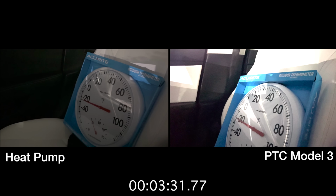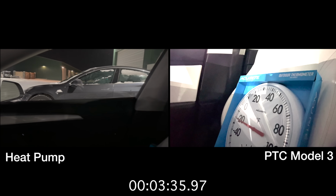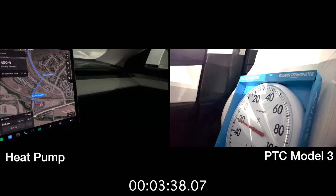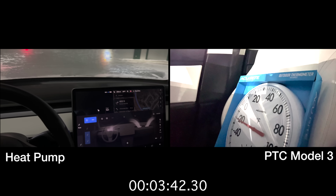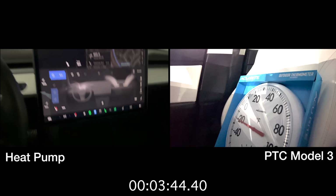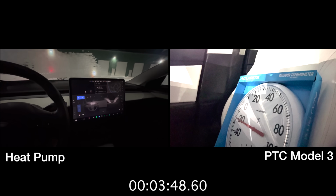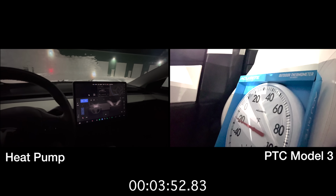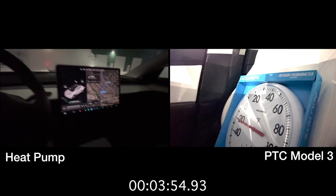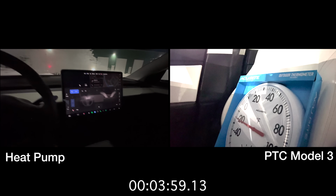Wonder how it's doing in the PTC resistive heater car. Interestingly, I just heard the heat pump spin down a little bit. I accidentally clicked off of high, but I don't think that's related because it seems to be spinning down in RPM, but feels like it's under more load. So it went really high RPM, maybe less load, and now it's spinning up again.